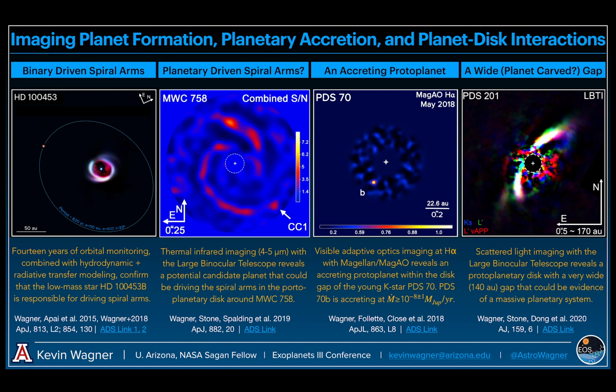The fourth and final system is PDS-201. This is a disk that our team recently imaged for the first time, revealing a disk that is much larger than we expected, which hosts a gap that is also surprisingly large. Compared to the gap in PDS-70, the gap in PDS-201 would require a planetary system that is more than twice as massive and more than twice as extended. Similar to MWC758, our team is continuing to follow up PDS-201 in order to search for the planets that we think are likely responsible for clearing its wide gap.